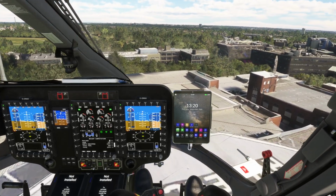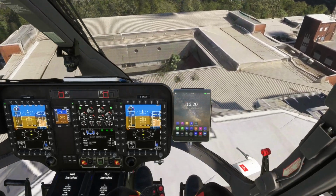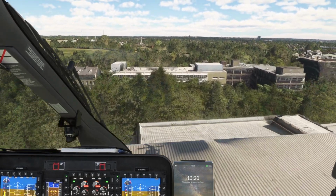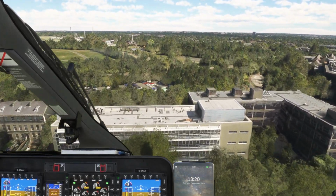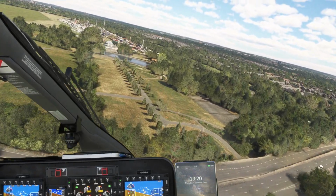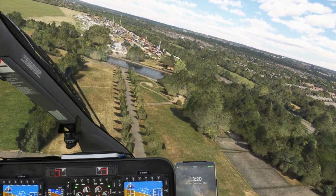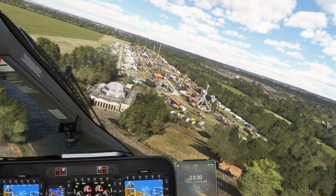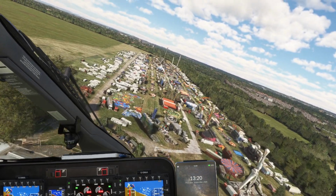Right. Let's try and level out on the yaw pedals, tip the nose away, and we're going to fly over the Hoppings, give them a little bit of a fly past, and climb away. Because we were facing the thing. This is Exhibition Park. It's way less cool than this in real life. That's all I can say. And here's the Hoppings, which I really should be hired to go over.